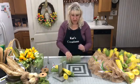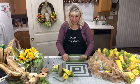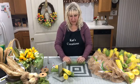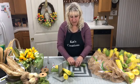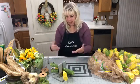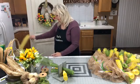But to curl them from the beginning, just fold the first inch over, starting on the outside, and then roll it, and as you get it going, just move your hands back to the center. And don't worry if it kind of uncurls, that's okay. You're not going to be able to do anything about that to keep the ends in.